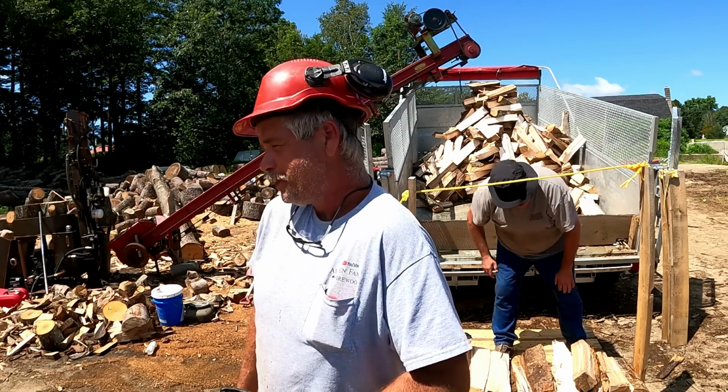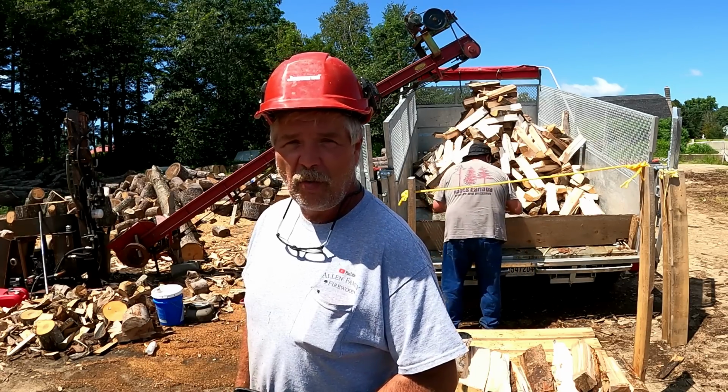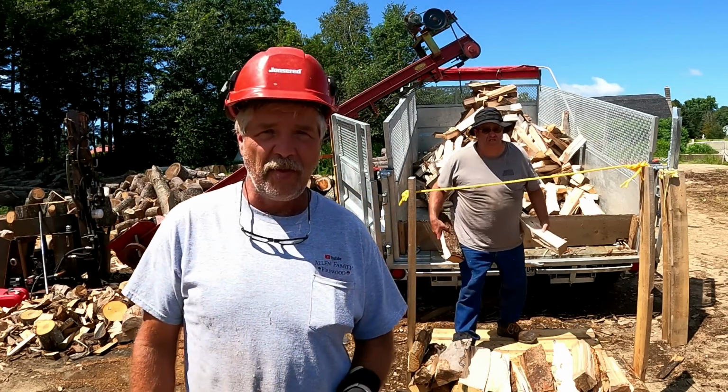So I'm going to go fire up, get going on the splitter while my brother keeps going back and forth. Let's see how this all works.